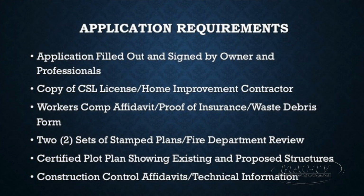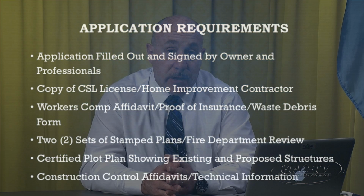You want to make sure that you have a copy of the contractor who's working for you, a copy of their CSL license and their home improvement contractor. Now, I want to talk a little bit about this because a lot of times people will get into problems with a contractor who comes in and does work. The first thing about a contractor that comes in to do work or proposes to do work on your home, you want to make sure that you have a contract in writing.